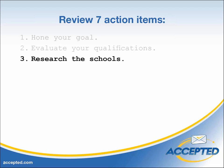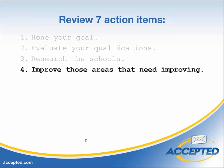4, improve those areas that need improving. Now, if you have a 650 GMAT and you're planning to apply to a school with an average GMAT score of 640, you don't need to retake the GMAT and score a 700. And if you have a 3.5 GPA and the average GPA at your target program is 3.55, and you also come from a quantitative background, you don't need to start taking courses to prove that you can handle the workload. It's there. So don't try to reinvent the wheel, and focus on those areas that really do need improving.